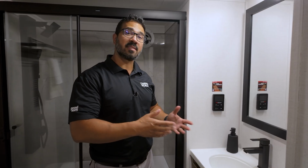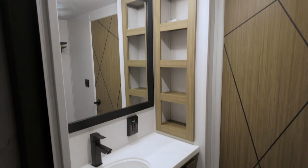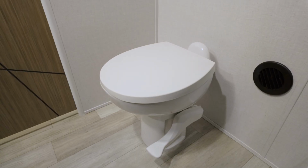The large vanity has solid surface countertops, additional linen storage right over to this side, beautiful wraparound in the shower with your shower tower, some built-in storage above the toilet, and the toilet itself is a porcelain bowl.